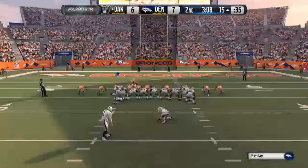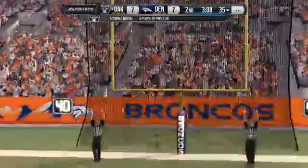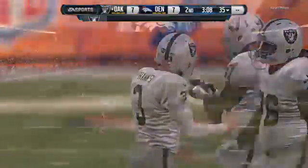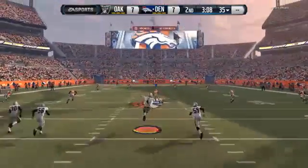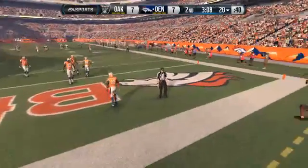You know what's fun about situations like this when teams get tied, to see the strategy and what the coaches have up their sleeve that we haven't seen so far. The Raiders now ready to kick the football down the field. And a touchback.